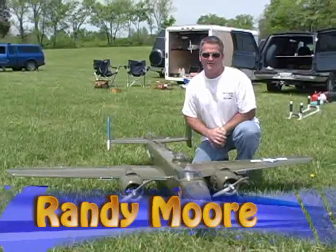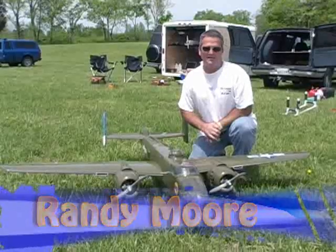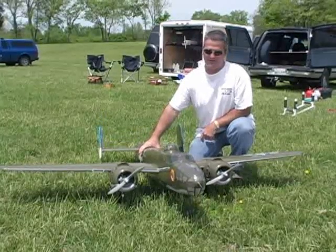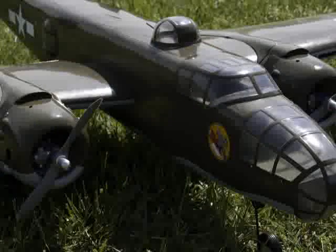Randy Moore again. I'm here with my B-25 this time. It's a Hangar 9 kit as well. It has two Evolution 36 nitro engines in it, standard mufflers. No retracts as of yet. We're going to get those soon enough.